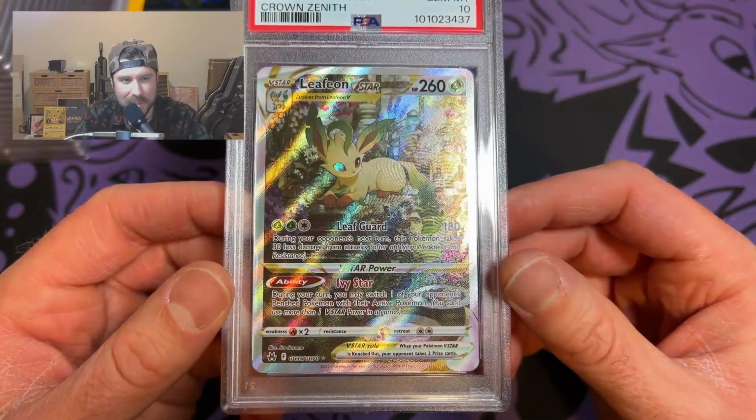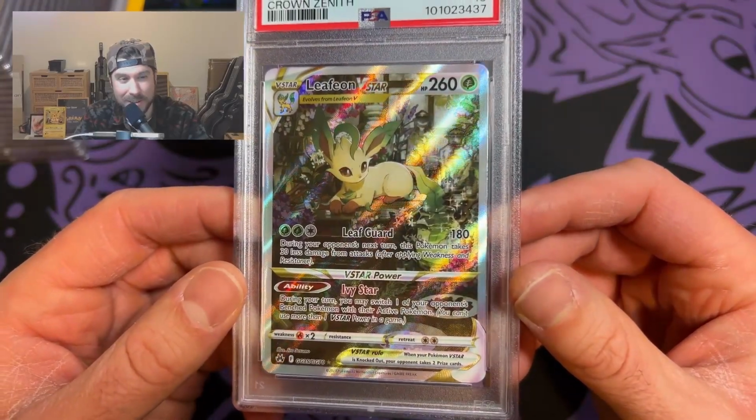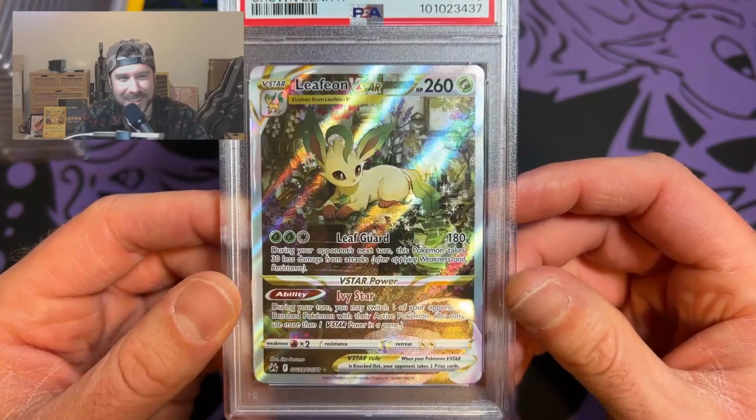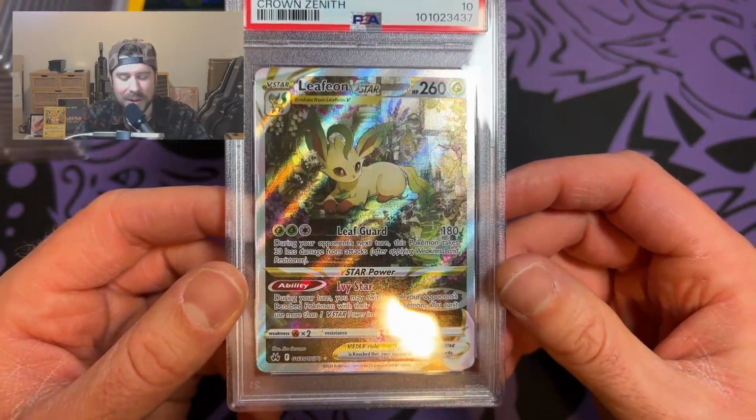Definitely makes me think of my mom. She's a big gardener, and now she has her own greenhouse. And so he's chilling here in the greenhouse, got his tail in the vase, all the flowers everywhere. I just think it's a beautiful card, guys.